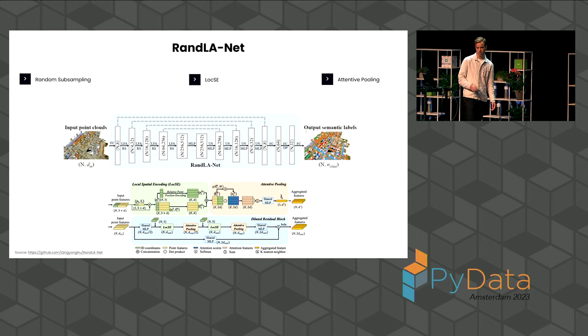A bit more in detail then maybe about the model itself. It's a sort of subsampling, upsampling scheme, which you can see over here. And what happens is that in the random sampling, downsampling part on the left side, we have these blocks. And these blocks ensure that we can aggregate features of each point by looking in their neighborhood.